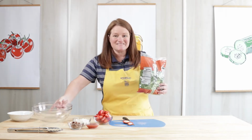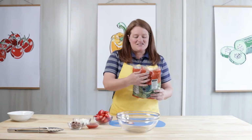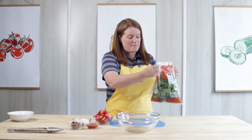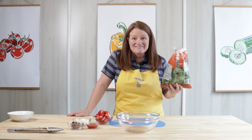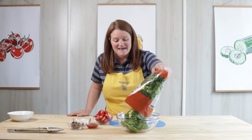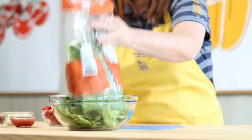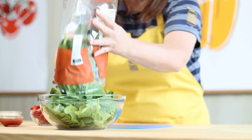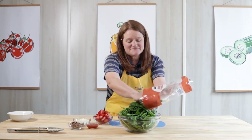Now, I said our salad is a spinach salad, and I've got a time saver for you. This bag of baby spinach is washed and ready to eat. So I'm just going to pop it open. The recipe calls for about 5 ounces of fresh spinach. This bag is 6 ounces. So we're just gonna go ahead and add it all. Baby spinach is just a little more tender than its grown-up counterpart.